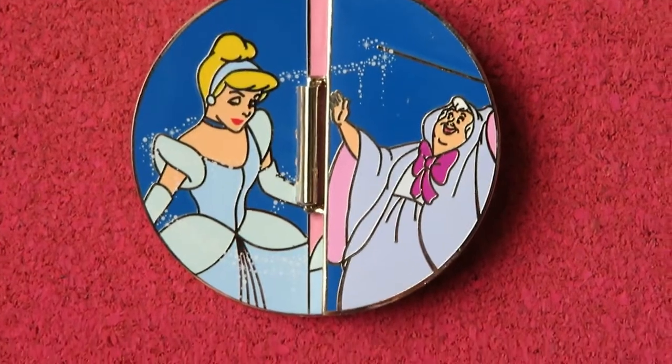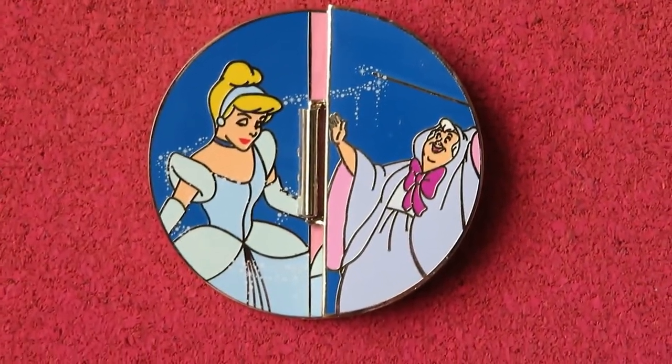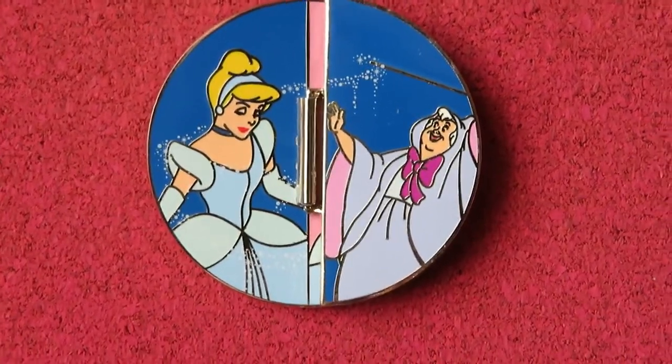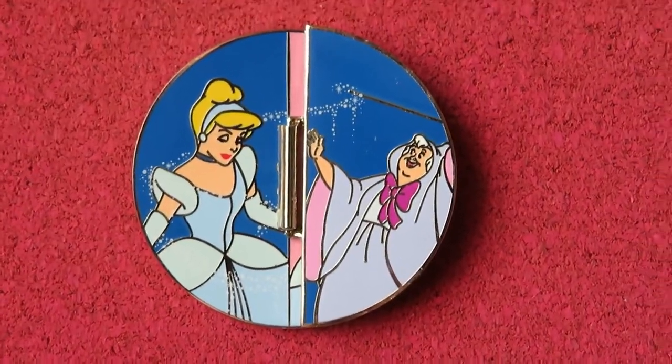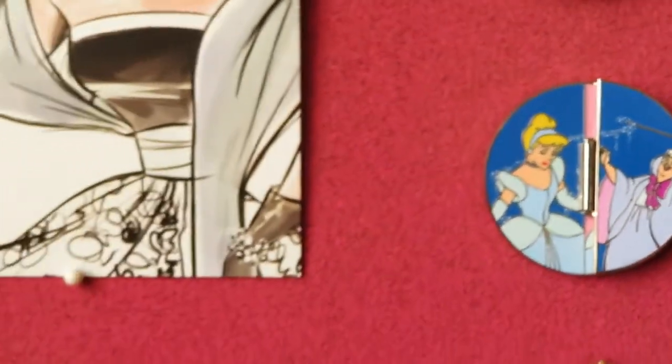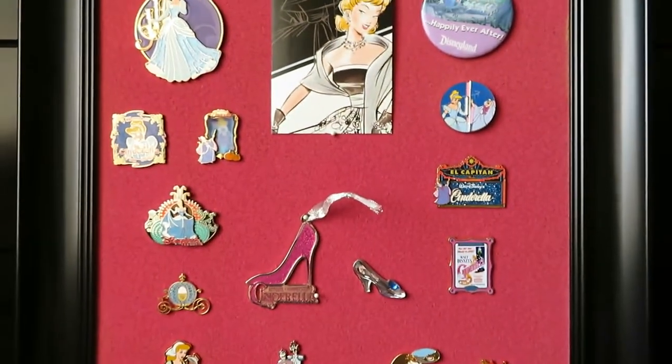And this pin, my friend Laura at the channel Laura 2.0 had picked up for me when she lived in California, as well as the pink ears that I'm wearing in this video. So thank you, special shout out to Laura at Laura 2.0. So I'm going to zoom back out here, and that is going to do it for this special board that I put together.